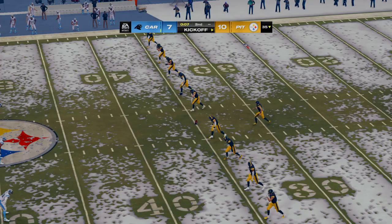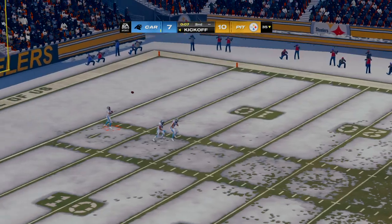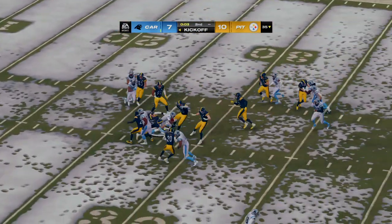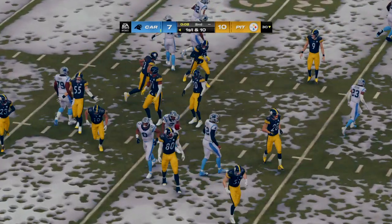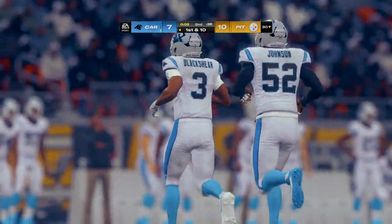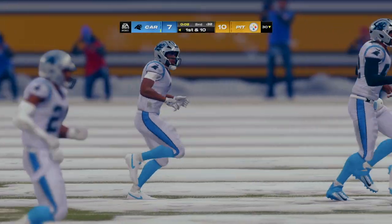Maybe time for one play on offense. 7 seconds to go in the half as the kick is away. And a nice return sets him up pretty good here right at the 30-yard line. The Panther offense going to see the ball one more time in this first half. And they'll have time for one play. There's 2 seconds on the clock.